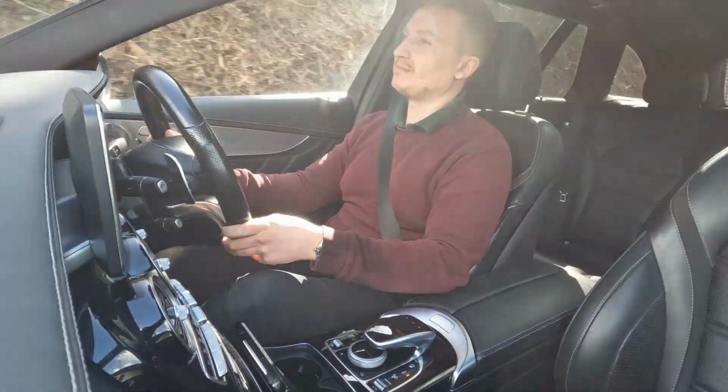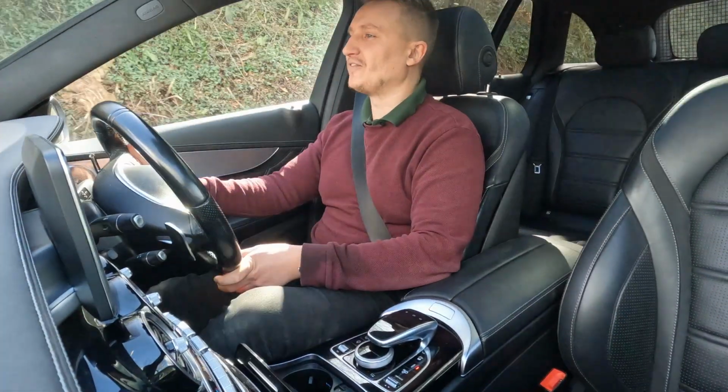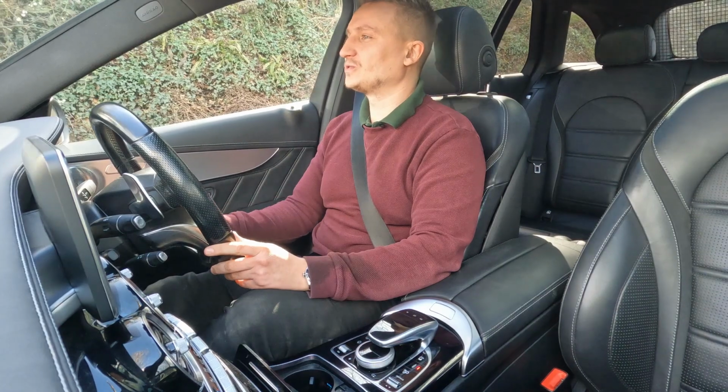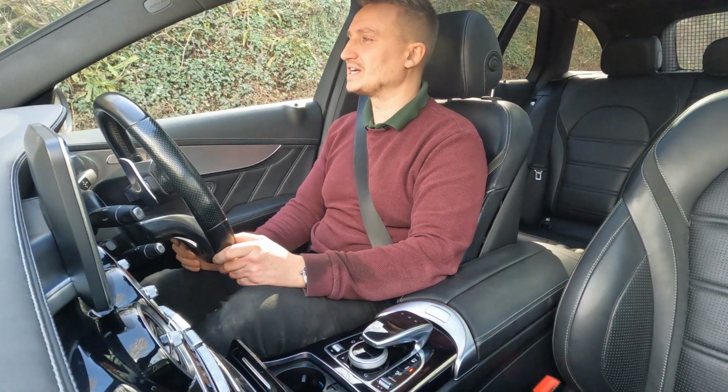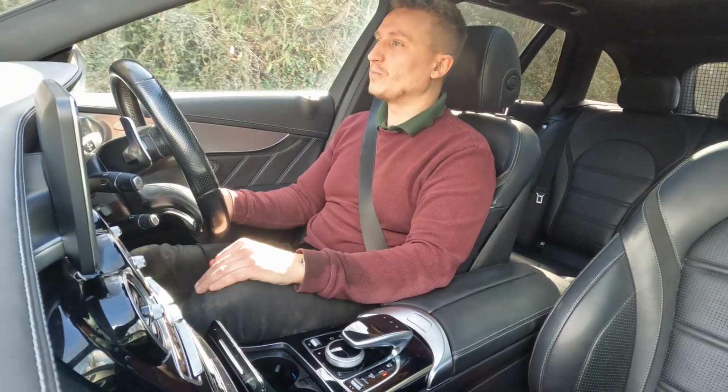But it just makes you want to do it all of the time, which isn't necessarily good for your fuel bill, or also your driving license if you do it in the wrong areas. But it is, you know, just a phenomenal bit of kit.